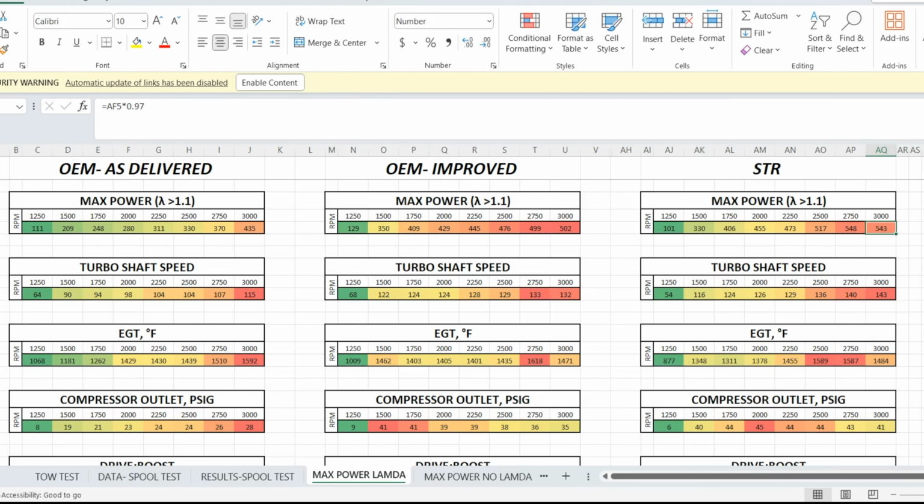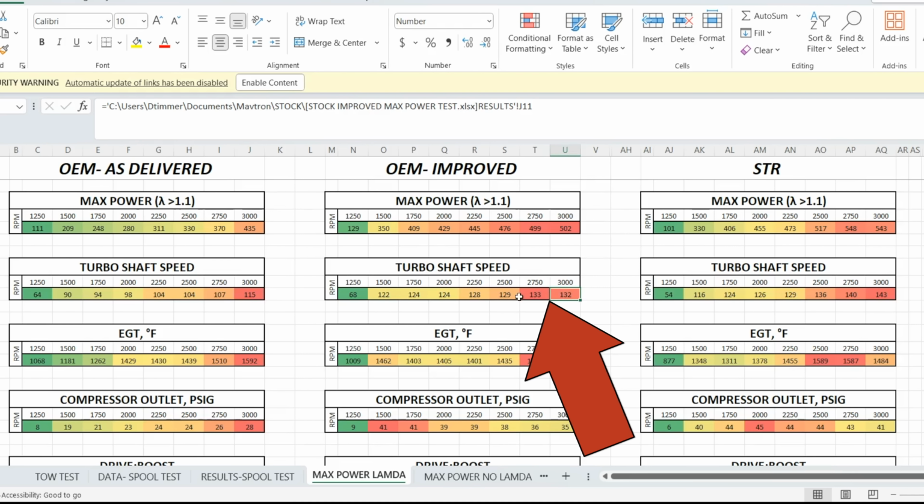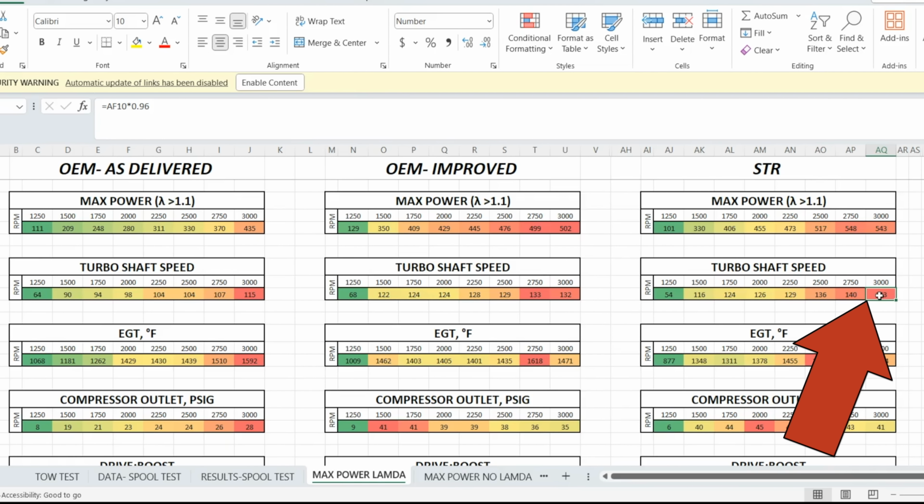The goal of the STR charger is to be just the perfect size to max out a stock fuel system. I think we're pretty close here. It's a pretty strong charger in that regard. The turbo shaft speed, I'll drop down to this next row, 115,000 RPM. Again, I didn't set that up. That was the factory setting. Shaft speed on the improved charger is about 133,000, and then 143,000 on the STR.